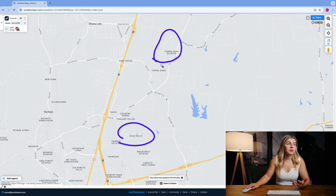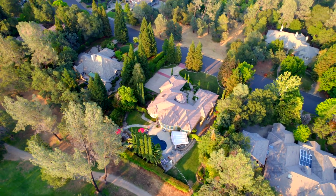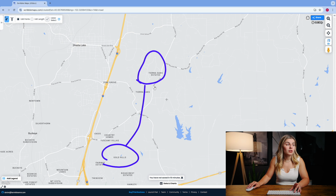The difference that really comes into play with Tierra Heights versus Gold Hills: both have golf courses, both are great golf courses. Tierra Heights is a gated HOA community. You have houses ranging anywhere between 700 to well over $1 million plus. And in Gold Hills, you're going to find a little bit of an older neighborhood. It is not HOA, and you're going to find houses anywhere between high fours to sevens and eights, depending on the size of the home. A lot of people really don't want to be in an HOA. They'll stick to Gold Hills, but if they want more of that luxury, prestigious, gated community vibe, while still being on the east side, they will stick to the Tierra Oaks Estates subdivision. So as you can see, if golf is important, these are going to be your two main neighborhoods to consider that the east side offers.